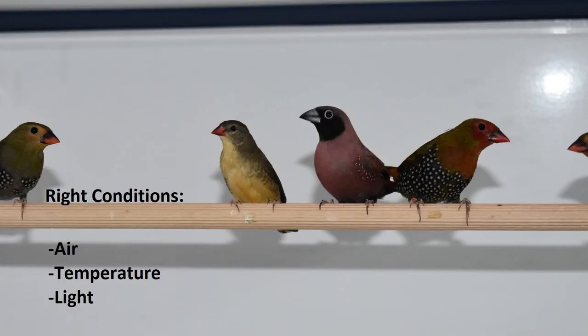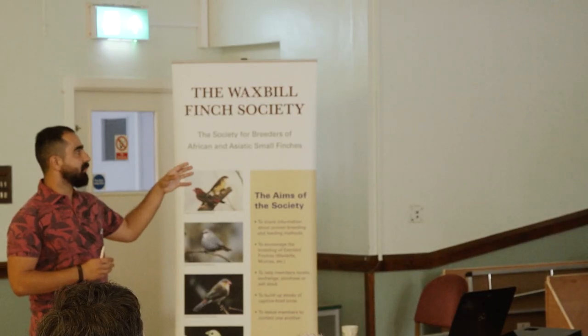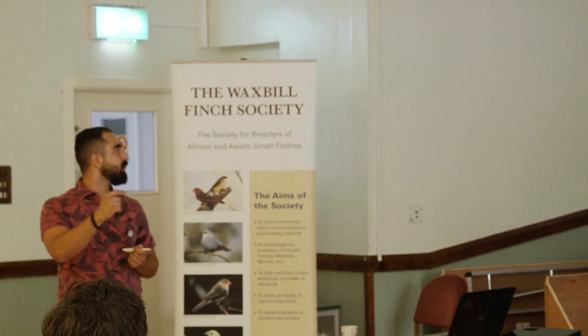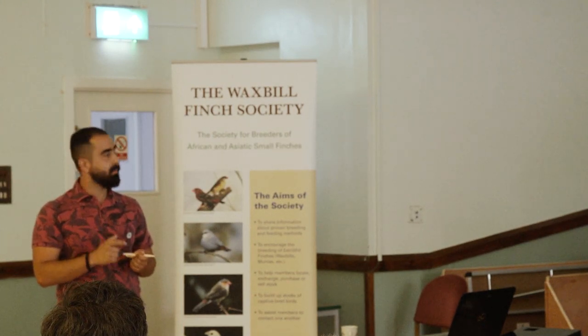In general, this is the main breeding room. I also breed in other rooms, but we'll see that later. The right conditions for me are the right temperature and the right light for the birds. I also have to find a way to have clean air inside the breeding room. This is a machine which puts out the air and keeps the temperature right. So if I want to heat the breeding room in winter, I don't have problems with the ventilation system, so the temperature doesn't go out and the cold air doesn't come in.